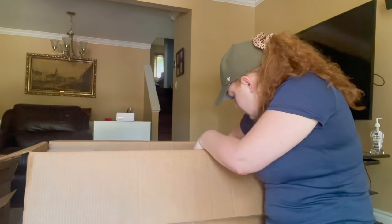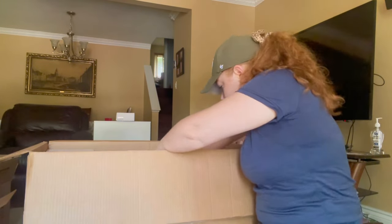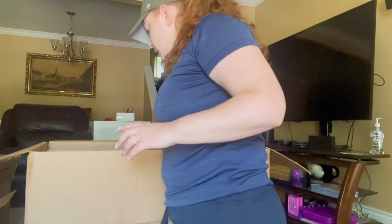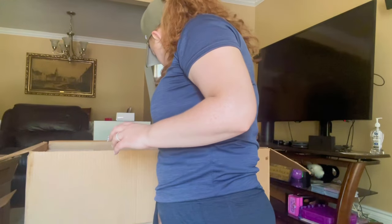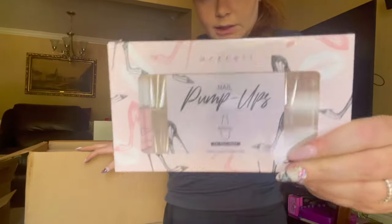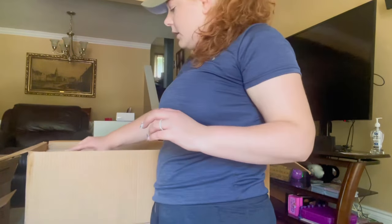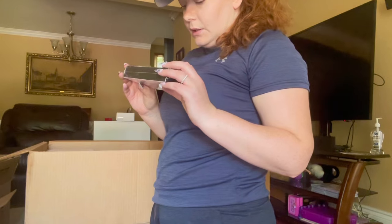To make sure that these are all that. Okay, yeah, they are. Okay, and then it looks like we have some more nail tips. These ones, love the ballerina. All right, yeah, a whole bunch of those. Okay, then we're into the pump ups.